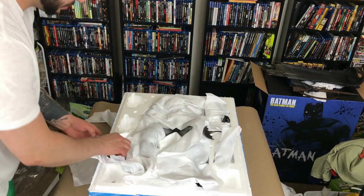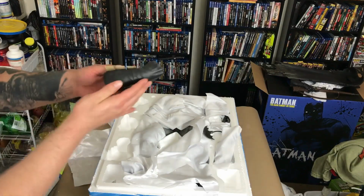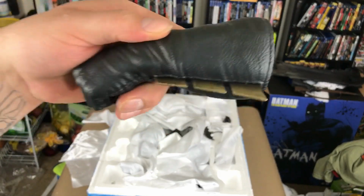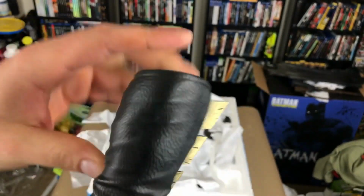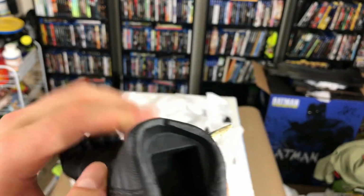Let's go ahead. We have a hand. It's a fist. You know, he's kind of got BVS style gauntlets, which is very dope. Look at that. All you BVS hating people out there, I don't get it. I really don't get it.